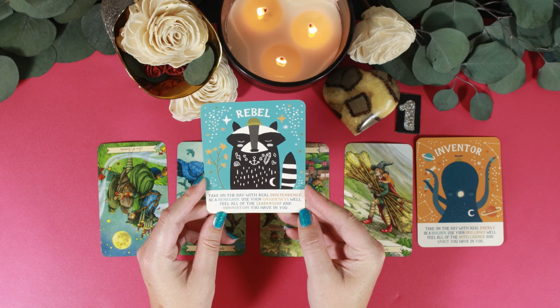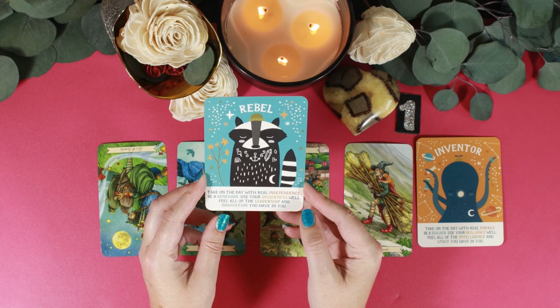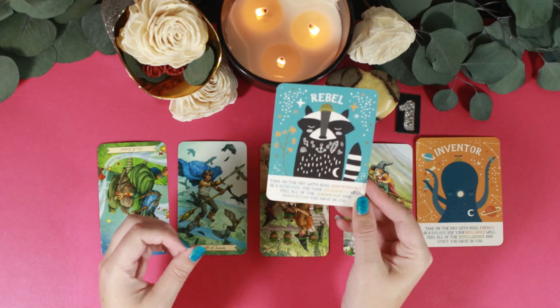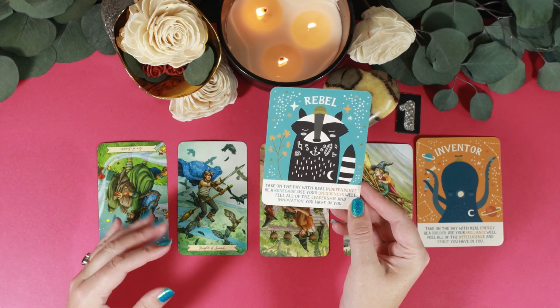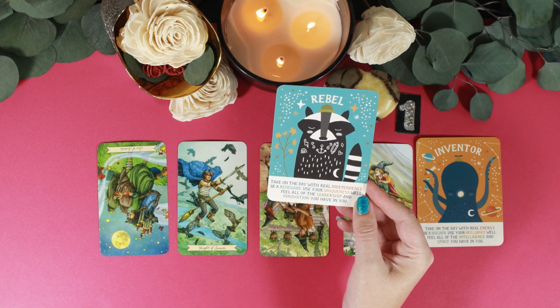Take on the day with real independence. Be a renegade. Use your uniqueness well. Feel all of the leadership and innovation you have in you, and you're willing to pick up that leadership role for others. You're willing to sacrifice that as far as for yourself, and that's what I was talking about here with the Six of Swords reversed, and even that Six of Cups reversed. You don't need this for other people.